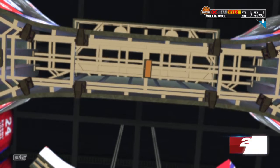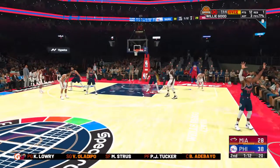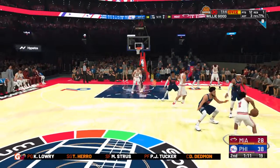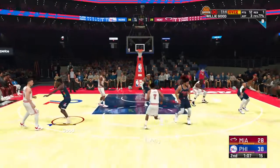And the Heat with some changes. Dwayne Dedmon's checked in for Bam Adebayo. And it's Tyler Hero in for Oladipo. Here is Lowry. They look to him for part of their offensive attack. Right now, he averages nearly 12 points a game.